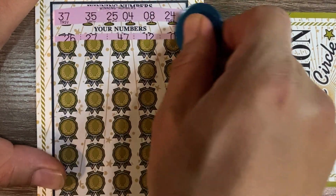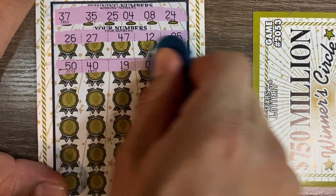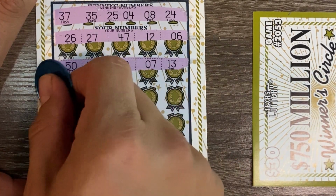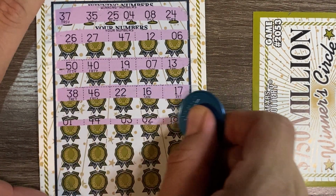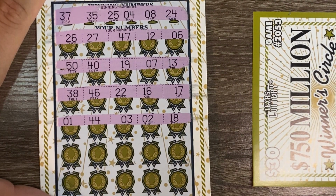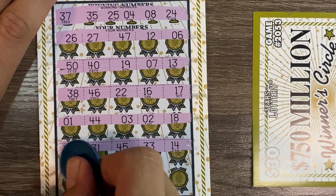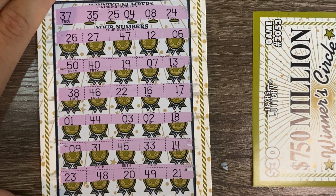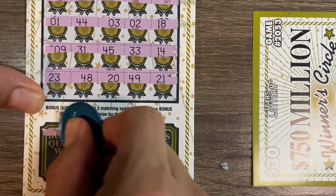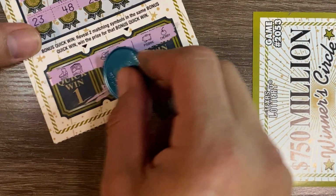37, 35, 25, 4, 8, and 24. Second to last row. Last row. All right, guys, no number matches. Let's see if we have any symbol matches. Not today. Boot and wallet, hat and key, and a piggy bank and a cherry. All right, so nothing on ticket 18.